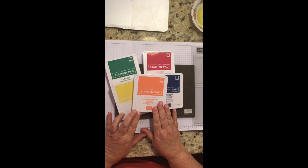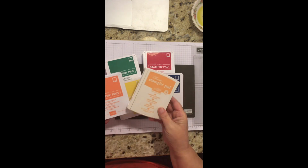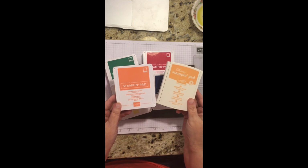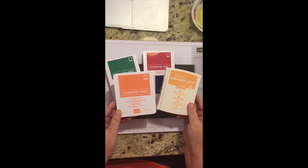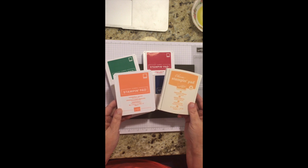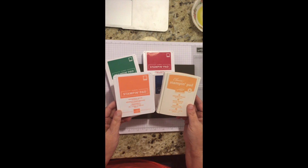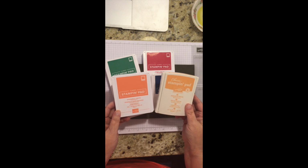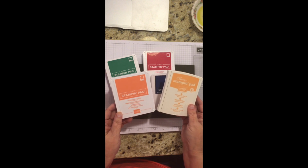These will become available when the brand new 2018-2019 Stampin' Up! catalog goes live on June 1st. Now, one of the things you will notice is that the new stamp pads look very different from the old stamp pads. Stampin' Up! has done a color refresh this year, so we're going to get a lot of new colors. Not all the colors are new; many are returning, but they've refreshed it. From what I've seen, there are wonderful new colors coming to us on June 1st. But you'll also see that they redesigned the stamp pads.